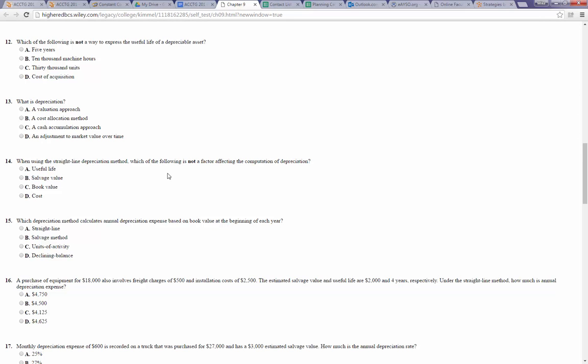Number 12, which of the following is not a way to express the useful life of a depreciable asset? 5 years, yes, we can express it in years. 10,000 machine hours, we can express it that way. 30,000 units, or the cost of acquisition. So cost of acquisition is not a way to express the useful life. Seems silly, but that's the question they wanted to give us.